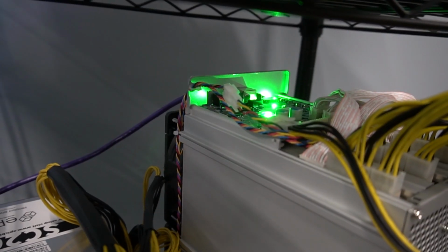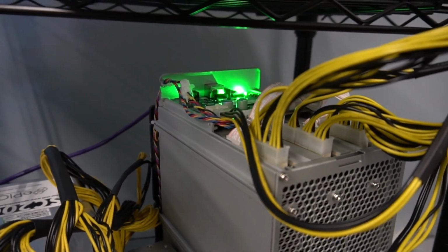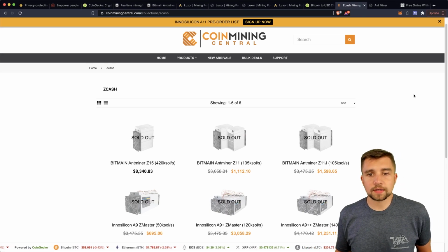It's very steady, very stable. It's been working for months, several months, and it makes it happen. And this would all not be possible without CoinMining Central.